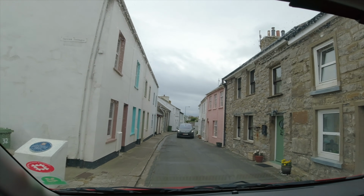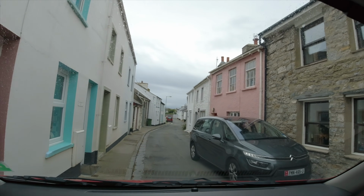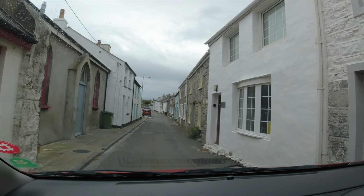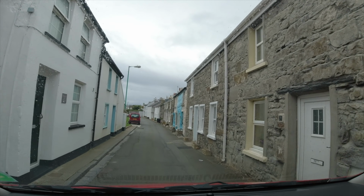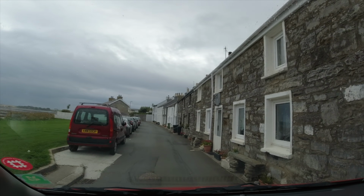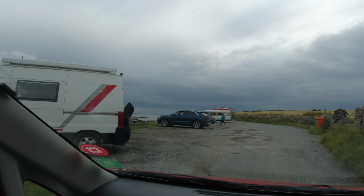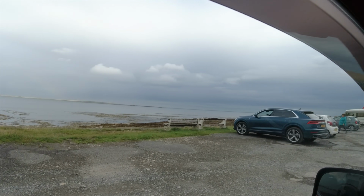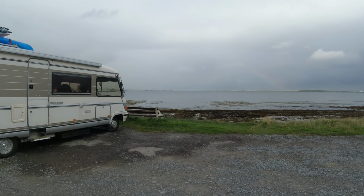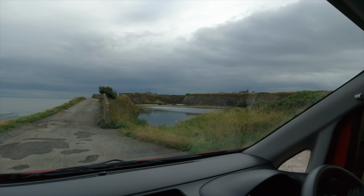This is tight. We can get through. These cottages. Yeah, tiny. Being done up. Right down the end here is a very nice place for camper vans and motorhomes. A little bit rough, the access road, but as we passed them we saw that the road narrowed and continued, so we thought we'd take a look up there.